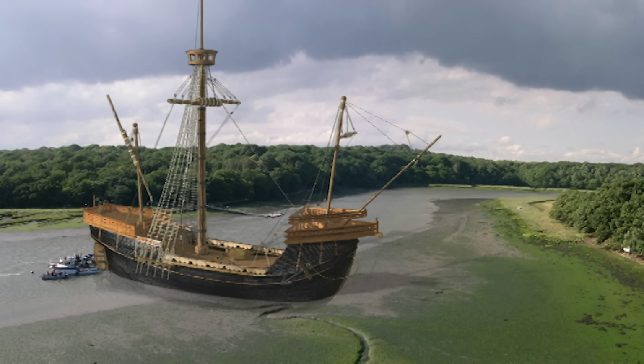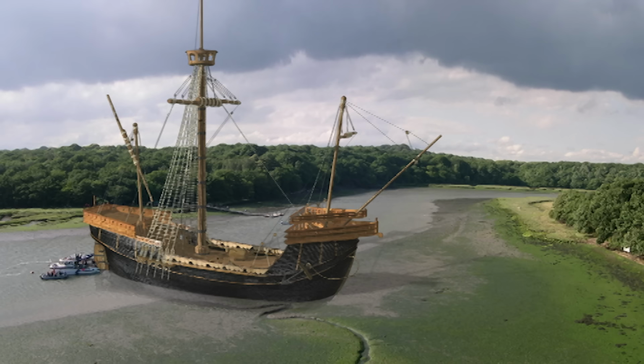As a ship, we can't say if she was a success or a failure, because through no fault of her own, the Grace-Dieu was a battleship without a war. There's no doubt that if she'd gone out in anger, she could have overpowered her enemies, but would she have lasted the ravages of the wind and the sea? That we shall never know.